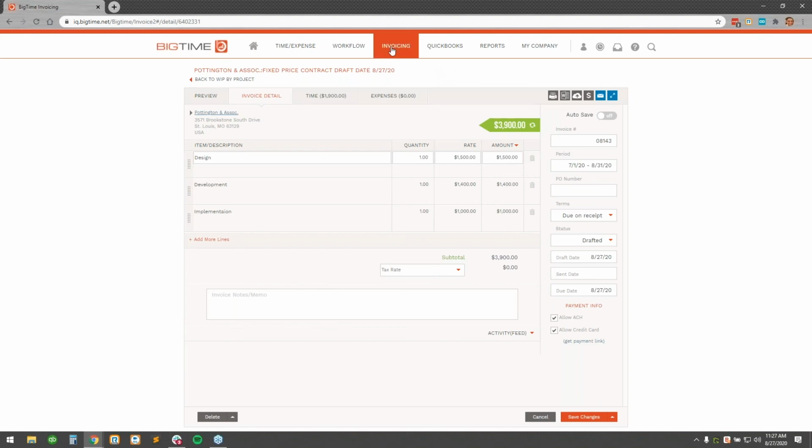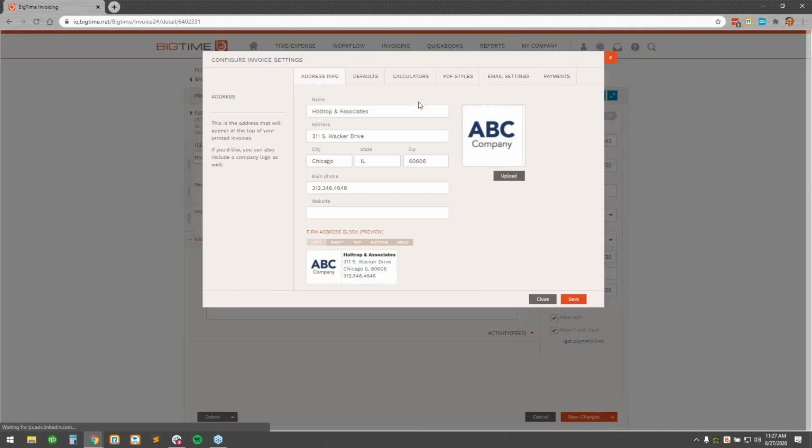What I want to touch on next is, how do you set up payments? Well, there's a basic credit application process. You'd have to do that for any sort of payment processor. But in order to customize that inside of BigTime, once you're approved, you get this payments button right here.